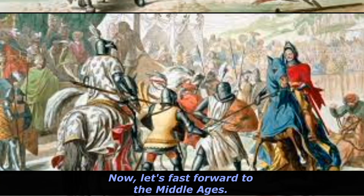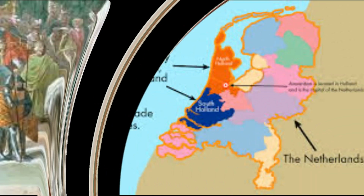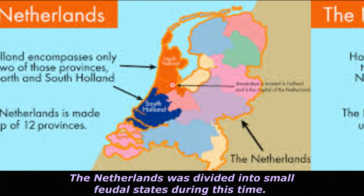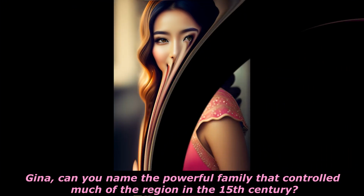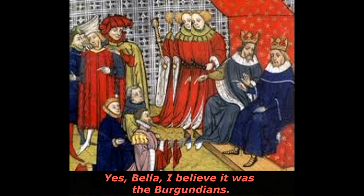Now let's fast forward to the Middle Ages. The Netherlands was divided into small feudal states during this time. Gina, can you name the powerful family that controlled much of the region in the 15th century? Yes, Bella, I believe it was the Burgundians.